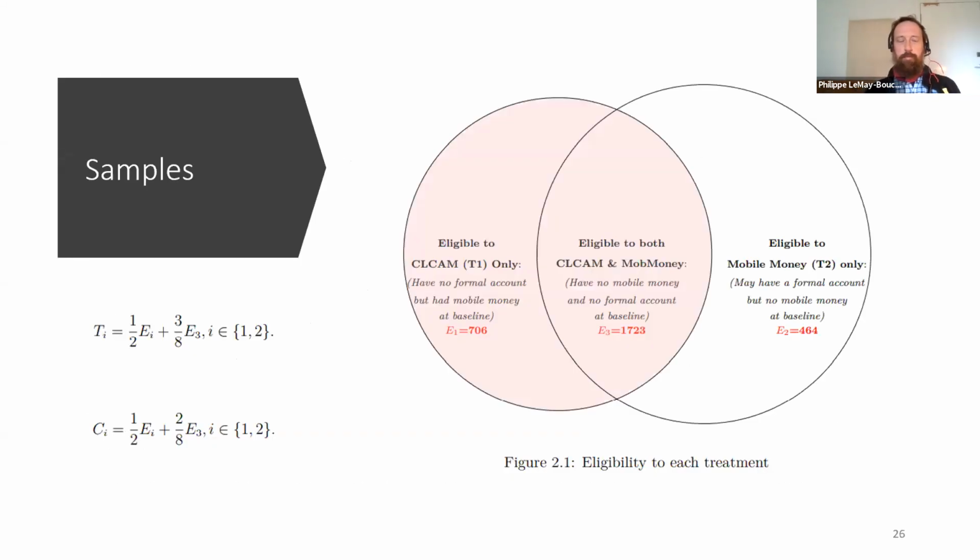So here's the sample we have. Let me focus on the first, E1, which is equal to 706. This is a subsample of people who are eligible for SailCam only because they have no formal account, but had mobile money at baseline. We have E3, a bunch of individuals, indeed 1,723, who have neither of the devices we're promoting. And finally, we have E2, where you have only individuals who are eligible for mobile money. These individuals are eligible. That means they have an ID card and they can technically be selected.